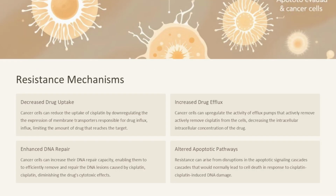Cancer cells have developed various mechanisms to resist the effects of cisplatin, a commonly used chemotherapy drug. One way they do this is by decreasing the uptake of cisplatin, reducing the amount that reaches the target cells. They can also increase the activity of efflux pumps, which actively remove cisplatin from the cells, lowering the intracellular concentration. Additionally, cancer cells can enhance their DNA repair capacity, enabling them to efficiently remove and repair the DNA damage caused by cisplatin, diminishing the drug's cytotoxic effects. Lastly, resistance can arise from disruptions in the apoptotic signaling pathways that would normally lead to cell death in response to cisplatin-induced DNA damage.